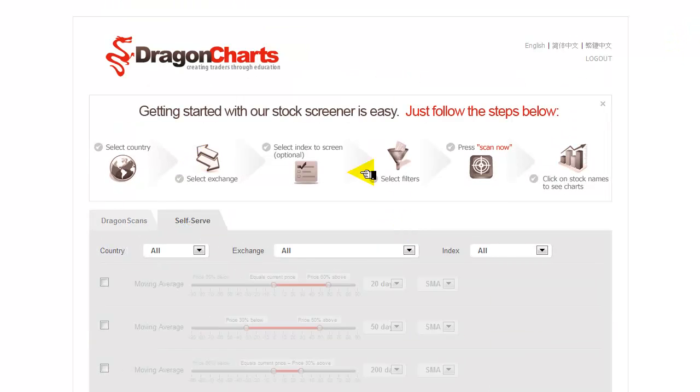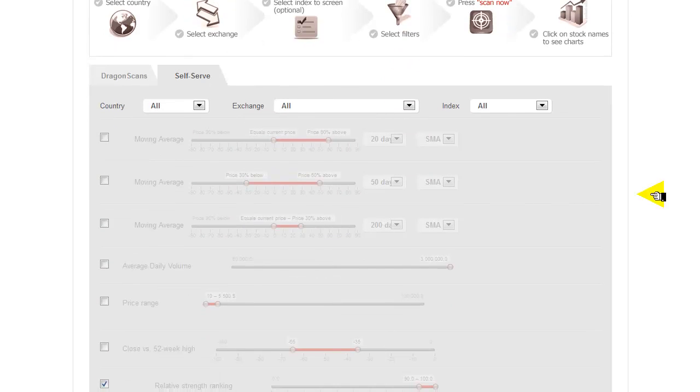Also, the self-serve scans give you a lot of flexibility. You can search for stocks that are above certain moving averages or below their moving averages, stocks that are near their 52-week highs, which will always show you the strongest stocks in the market, or even stocks that have a certain relative strength ranking of 90 to 100. Very quick ways you can find the strongest stocks in the market that are holding up near their highs and breaking higher, even as the main stock market indexes move lower.